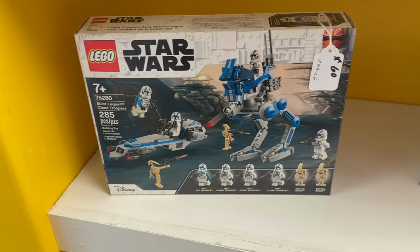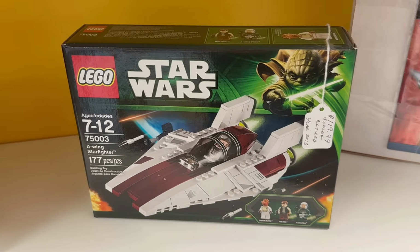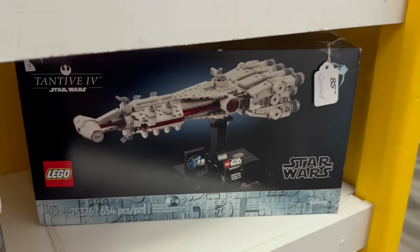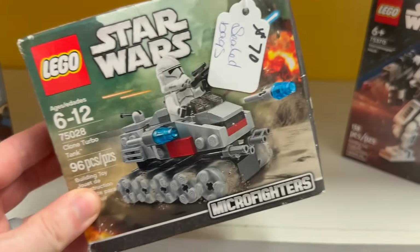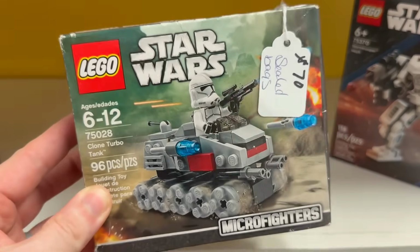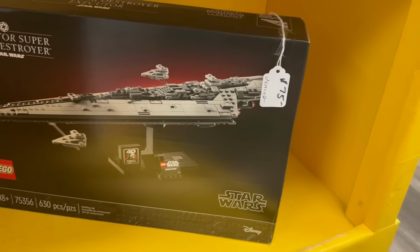We got the 501st Clone Trooper Battle Pack, the minifig scale A-Wing. There's the Bounty Hunter ship, MIDI scale Millennium Falcon, MIDI scale Tantive. Oh, look at this. We just pulled this out the other day on our video. Little Clone Turbo Tank Microfighter. I still stand behind what I said. This might be a better turbo tank than the one coming out. We've got the MIDI scale Executive Super Star Destroyer.